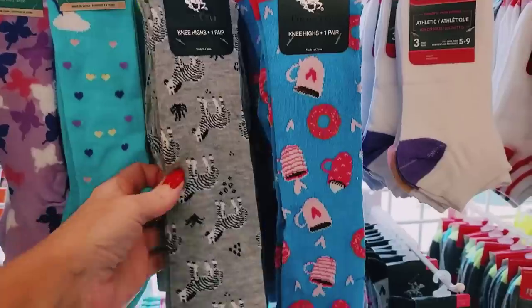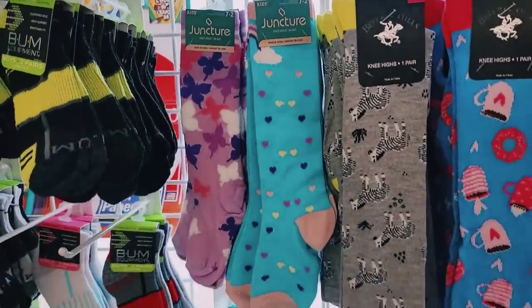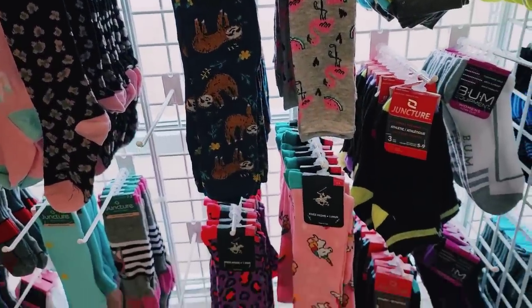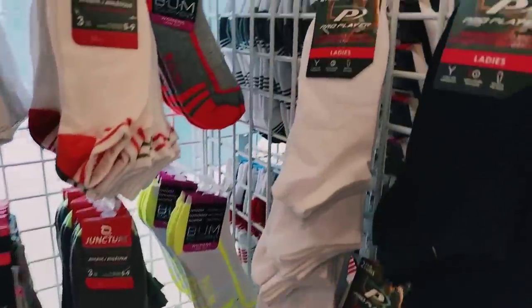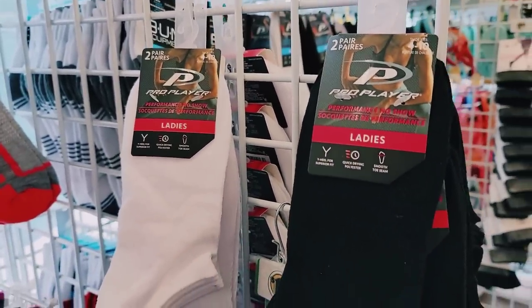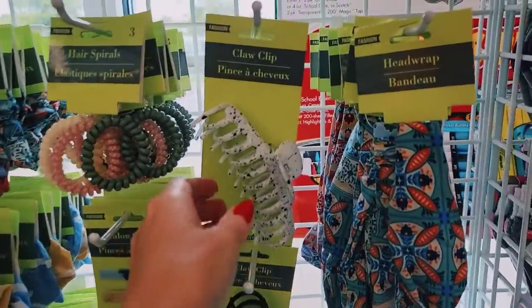Okay, we're gonna start off with some adorable socks. Usually they have this kind of stuff right up by the school supplies, along with hair accessories. So I thought I'd go ahead and show you some of their new socks that they have. Now these longer ones, you get one pair per pack. And then sometimes they have these activity socks. You can find 2 to 3 pair depending on the color and size.